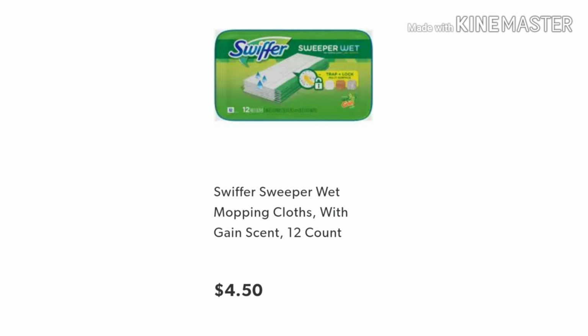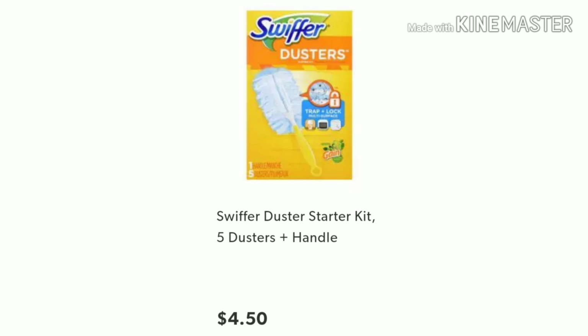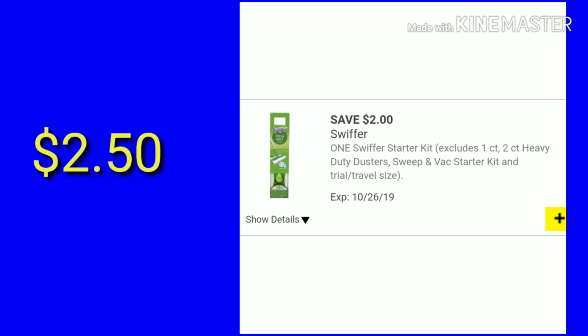These Swiffer Sweeper mopping cloths are $4.50 for the 12 count. We got a save $2 on 1 Swiffer refill or wet jet solution, making your final cost just $2.50. The Swiffer Duster Starter Kit, the 5 dusters and the handle, are $4.50. We got a digital coupon for save $2 on 1 Swiffer Starter Kit, leaving your final cost just $2.50.